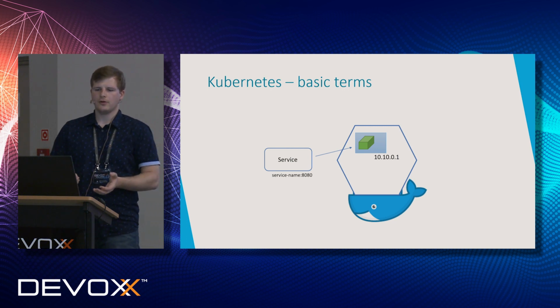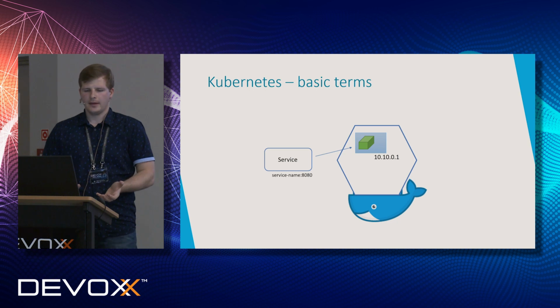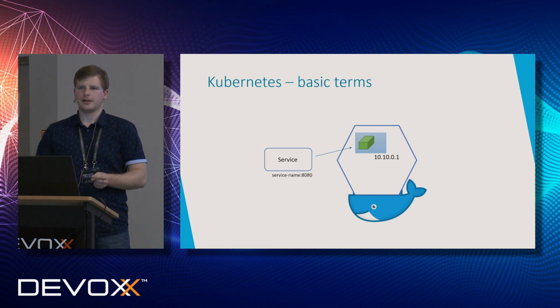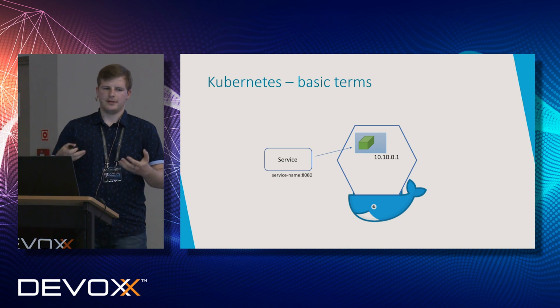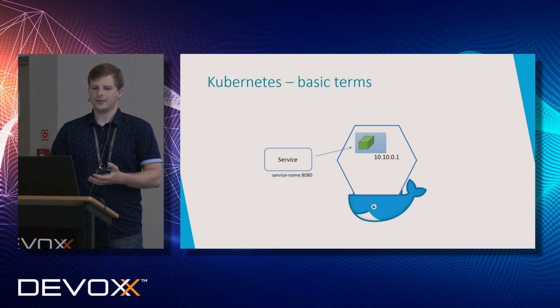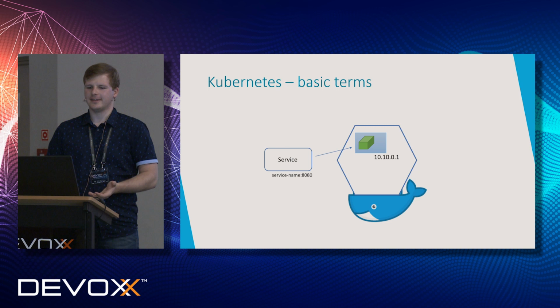Service is a way of abstract way of exposing your container or your application outside. The important thing is that pods are mortal. So, for example, this node becomes unhealthy, and this pod needs to be rescheduled to another node. And it's done in the way that the previous one is killed, and the new pod is created, which means a new IP address is assigned.